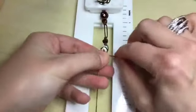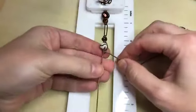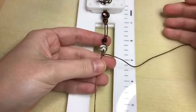Is the hypo cement quick dry? The hypo cement will fully set up in 24 hours. So you can let this necklace sit overnight, but in about 15 minutes, you're pretty good to go.